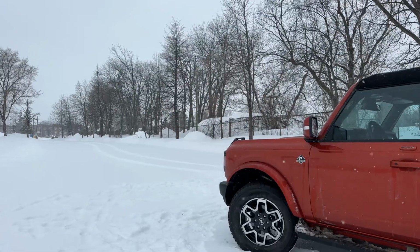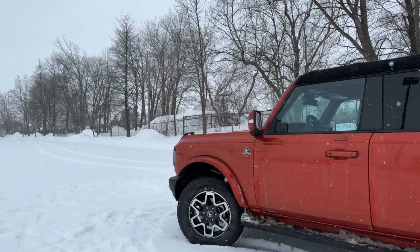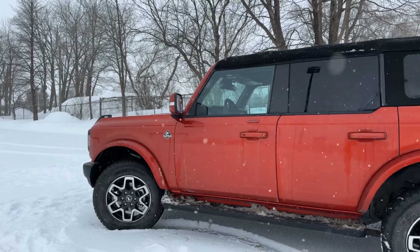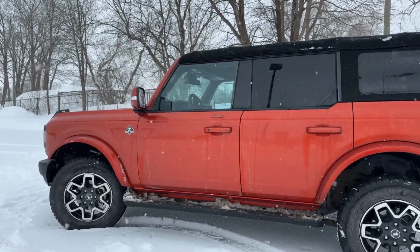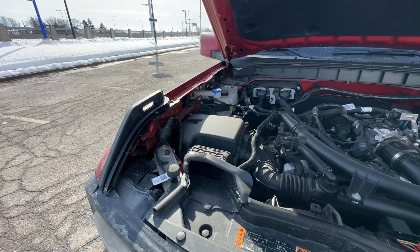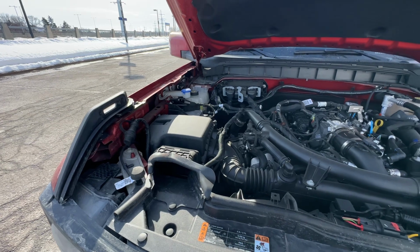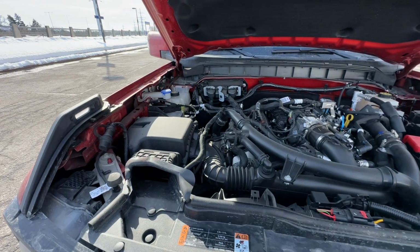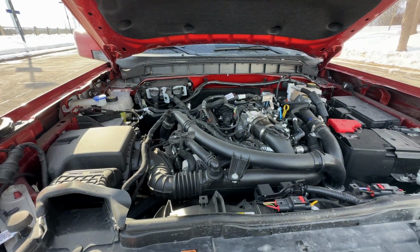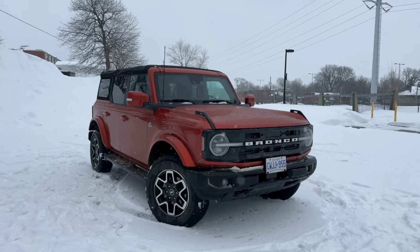So this vehicle also has a 3,500 pound towing capacity. Under the hood, you have a 2.7 liter V6 EcoBoost engine with a 10-speed automatic transmission, but it does come in manual. For my manual enthusiasts, you can get that there as well. If you load this car up with premium fuel, you're gonna get 330 horsepower, 415 pound-feet of torque. However, if you just wanna put regular gas in it, well, it does make a difference. You're going to get 315 horsepower and 410 pound-feet of torque. Not a huge difference, but it's worth mentioning.